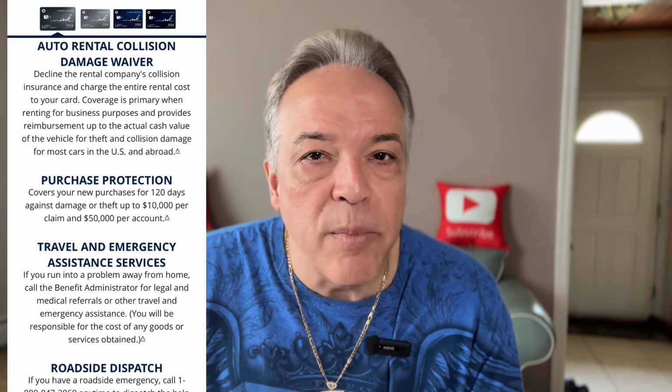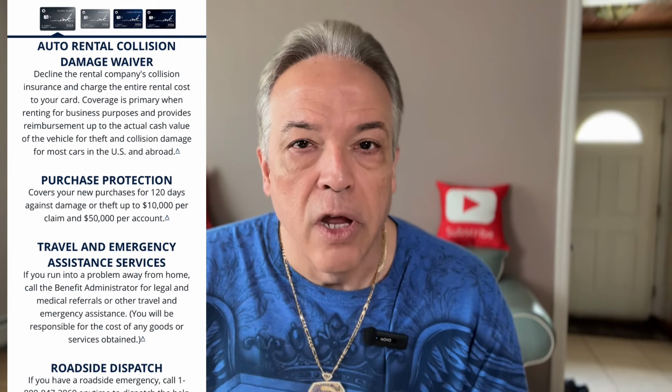Now, if you're traveling, this card is huge for travel. If you're renting a car, it gives you primary car rental coverage, not secondary like a lot of other cards. In other words, if you had secondary, you'd have to go through your insurance first, and whatever they didn't cover, then this would cover it. No, this is, you could decline the coverage and Chase will give you primary coverage on your car rental. So if you're traveling for business or even personally and you're using this card for your car rental, decline the coverage and you're covered and you're good to go.